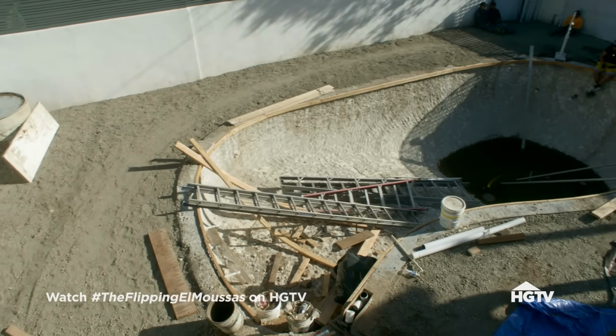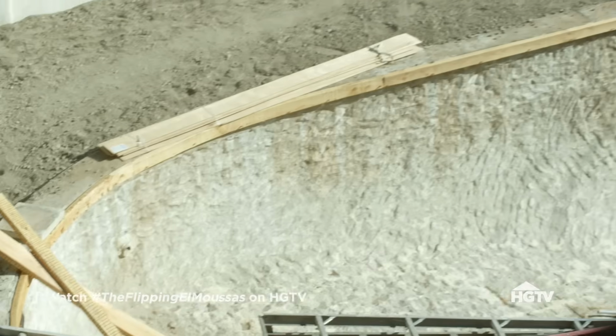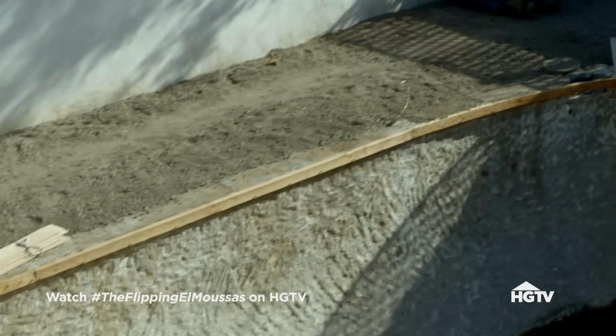Oh, you got a pool too, huh? Yeah. So you have a pool down there, you're gonna have a patio up here. And then we'll have glass railings around.